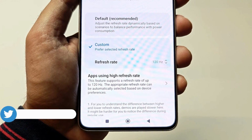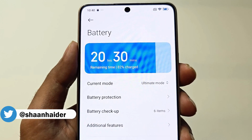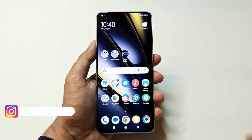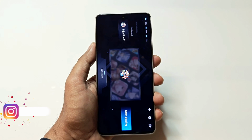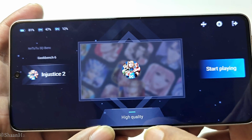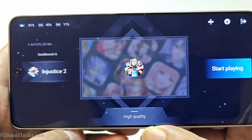So for this testing purpose, we have set the screen refresh rate to 120Hz. In the battery setting, we have selected the ultimate mode to get the best performance out of the device, and we will use Xiaomi's Game Turbo application to play all of these games, once again to get the best performance while playing games here on our Poco F6. As you can see, we have selected the high quality to play all of these games. Right now the battery percentage is 81.